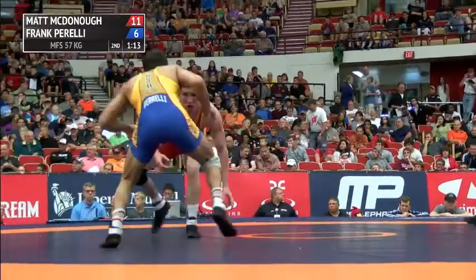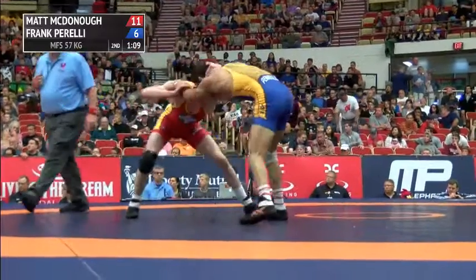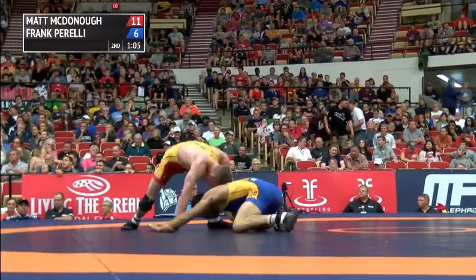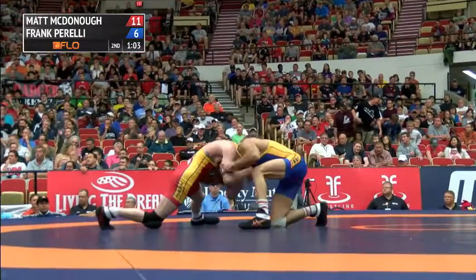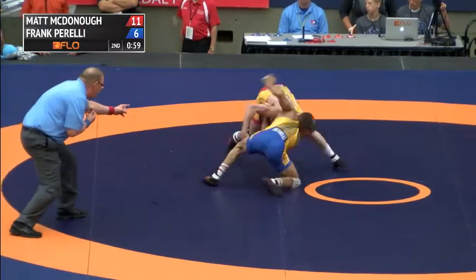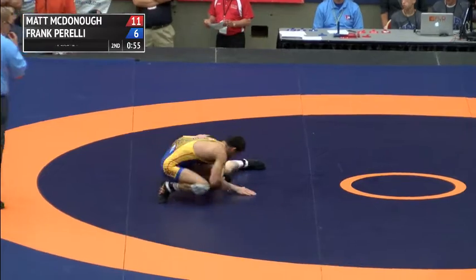And with McDonough with that belly gut earlier in the match, it almost seemed as if Perelli was afraid of the exposure, and that opened the opportunity for McDonough to get that go-behind takedown. Absolutely, and it's funny because a lot of the scores in the first period were coming off guys' offensive attacks, and McDonough's kind of changed the tides here.